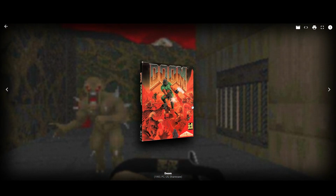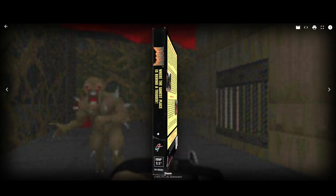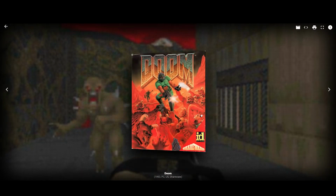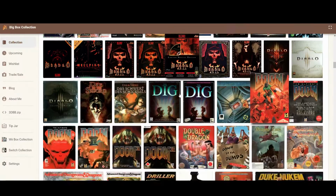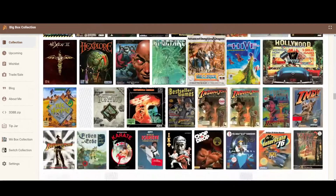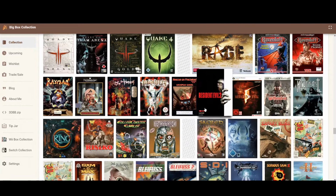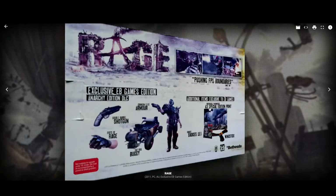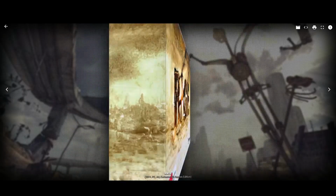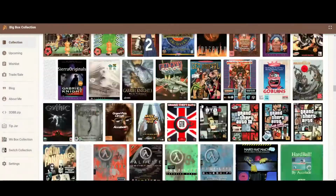Now, if you click on an image, for example, I've clicked on Doom right here, you can see that it loads up and basically displays the box in a 3D environment. So you can zoom in, you can spin it around, all that kind of stuff. And I just think this is a really interesting way to display and archive old video games and new video games, like just having a big collection of games that people can look through is really interesting because I'm all for cataloging and archiving old video games.